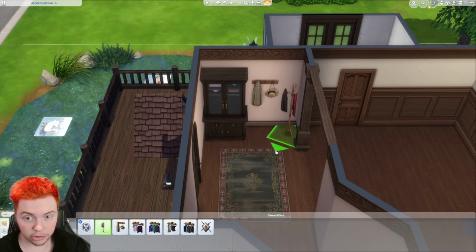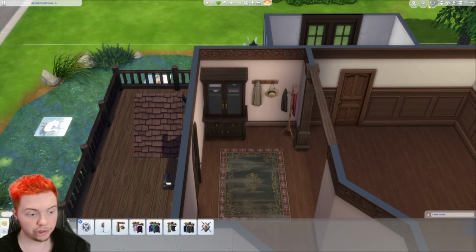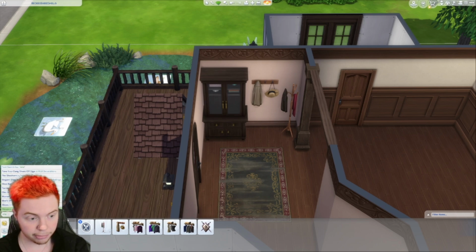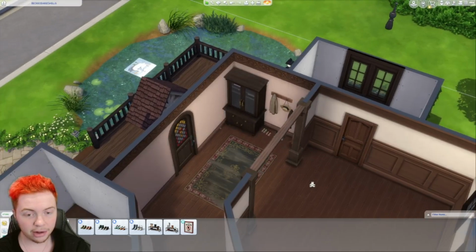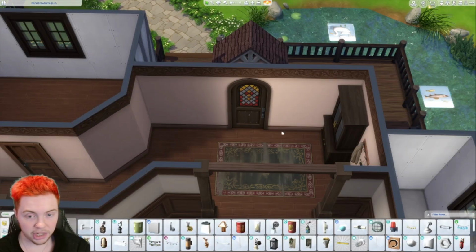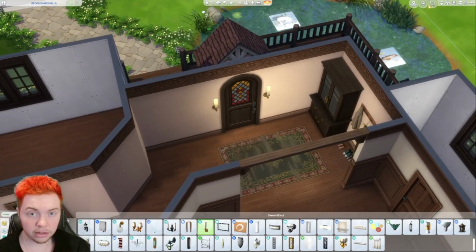I think that looks pretty good. Then maybe grab some shoes and we'll just scatter those near the bottom. Yeah, I think that looks pretty good for our section where you can add all your bits where you've just come in. I think we need maybe 2 lights as you enter here. Okay, I think that looks nice.